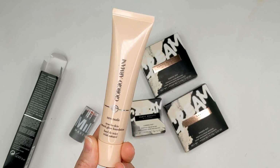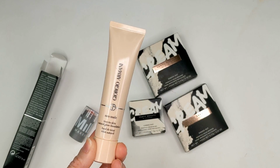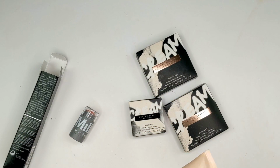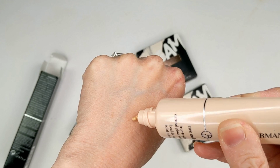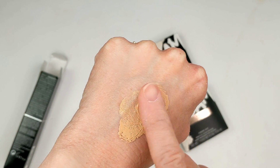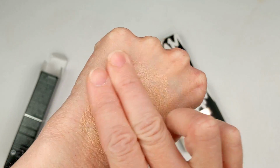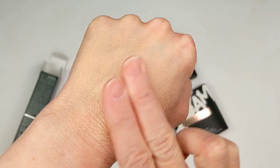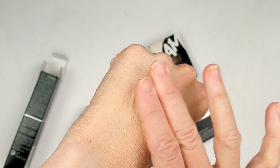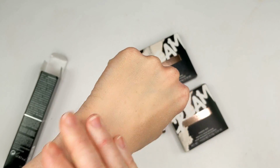All right, so here's a look at the tube of the foundation. This is in the shade 4.25. I never know what shade to pick when I'm online, so hopefully this one matches me okay. I guess we'll see. So I'm just going to put a little bit on the back of my hand. It already looks like it's going to be too dark, unfortunately, but we're heading into summer, so hopefully it's sheer enough that it'll just blend into my skin tone anyway and maybe just give me a little bit of a healthy glow. It feels very, very lightweight, like it's blending very easily.